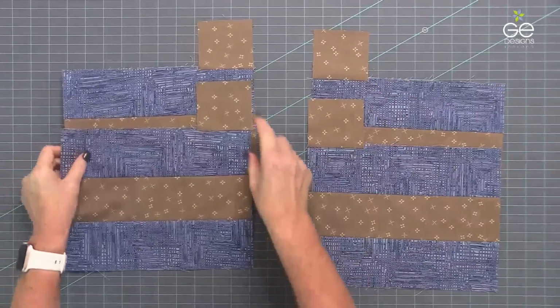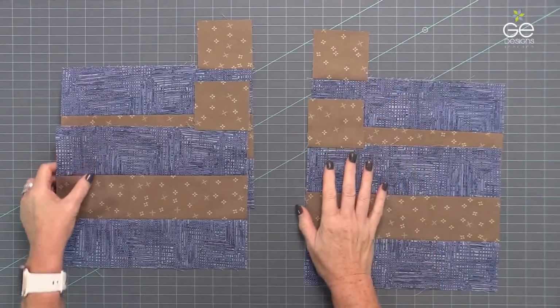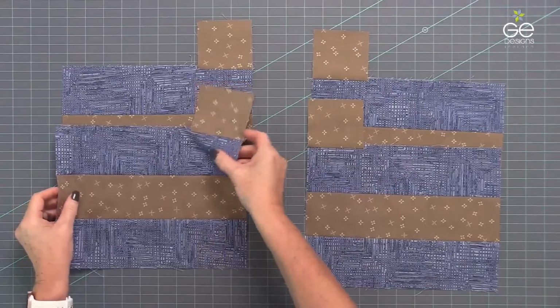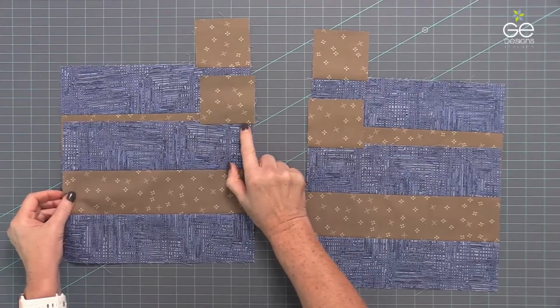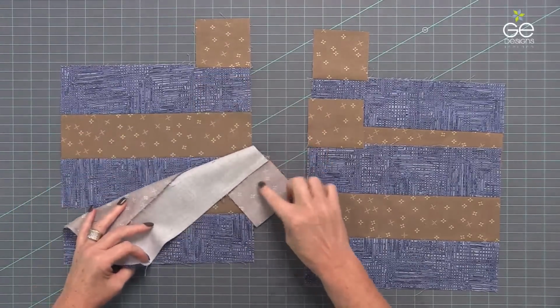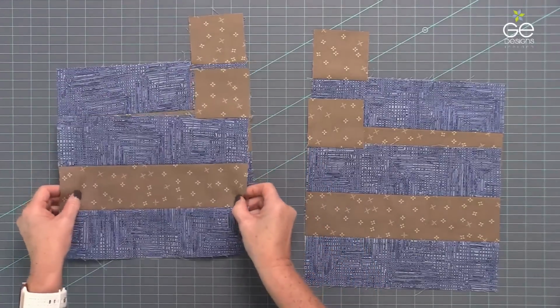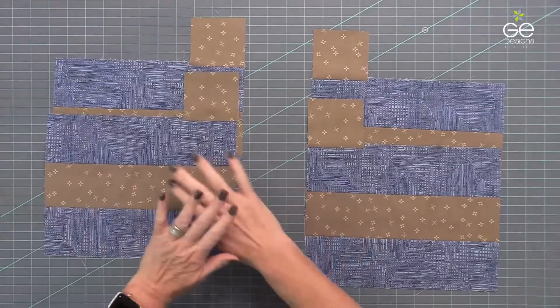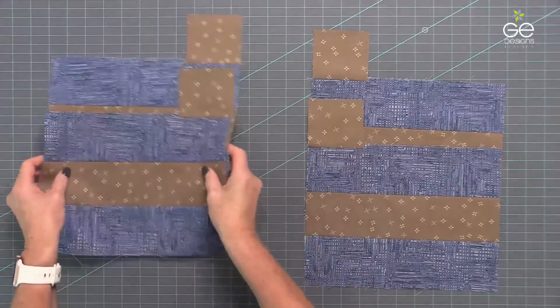So as you can see, I sewed 2 on the right side, 2 on the left side. And because I noticed in the pattern, it really doesn't matter how the seam is pressed, I just pressed it towards this little square, just because it's easier to work with this way. It's not going to matter in the end. So it's going to lay nice and flat this way.